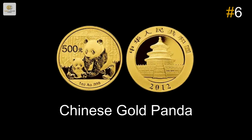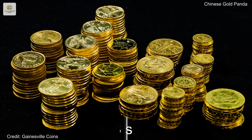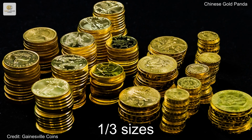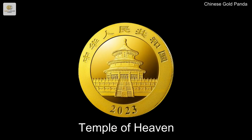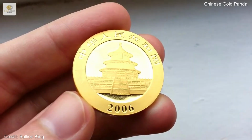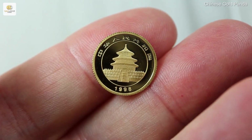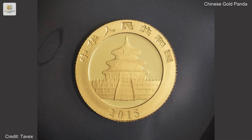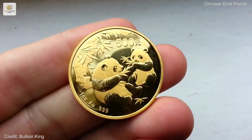Number 6. Chinese Gold Panda. This is one of the popular ones. Often people start with the smallest gold coins, such as 1 ounce and 3 fractional sizes. On one side, there's the Temple of Heaven from Beijing. With this, it's like holding a piece of Chinese history and culture in your hands. It adds depth and a touch of elegance to the coin, making it much more than just a shiny yellow disc. And on the other side, there are pandas.